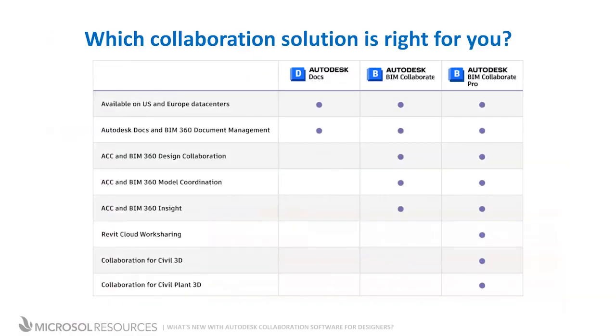I want to end here with this slide that shows a comparison for choosing the right platform depending on your needs and your project team. Here's a brief overview of each product and key features to help determine which one may be right for you. I remember Dave mentioned that if you have the AEC Collection, you already have Docs and you may not even know. But if you're looking to get into BIM Collaborate Pro, Docs will also come with it, because it's the backbone of the ACC.